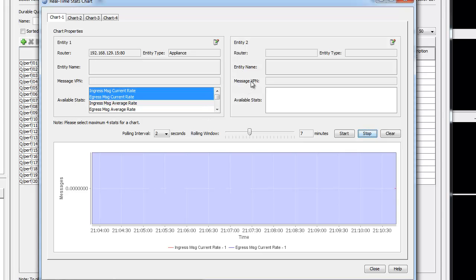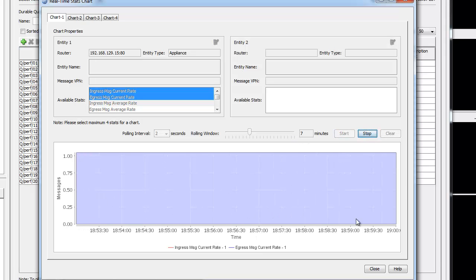To monitor the performance, we'll use SolAdmin Stats Charting, and we'll monitor the ingress and egress message rate. We'll run a 5-minute test, so a 7-minute window should be sufficient for our test. And we'll start this up. At first, it'll have 0 messages per second.